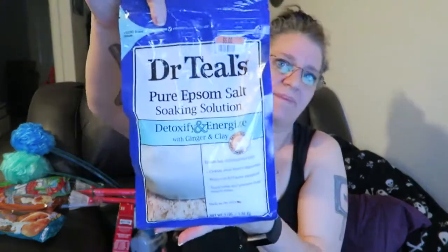Another version of the Dr. Teal's. This one is detoxifying and energized with ginger and clay. Now, I've never seen this one before or tried it, so I'm excited about trying this one. As you can tell, I'm a fan of the Epsom salts.